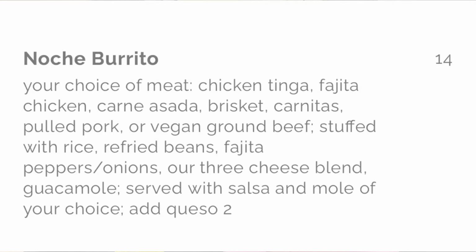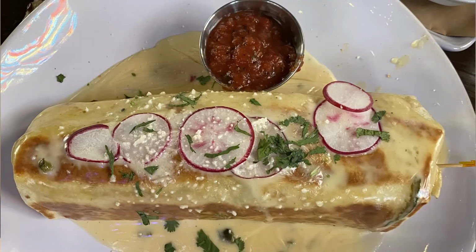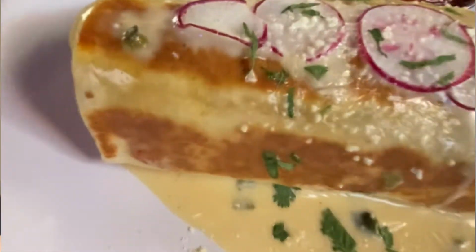So the burrito, you can have your choice of meat: chicken tinga, fajita chicken, carne asada, brisket, carnitas, pulled pork, or vegan ground beef. And it is stuffed with rice, refried beans, fajita peppers and onions, and their 3-cheese blend. It can also come with guacamole if you want it. I did not. And it's served with salsa and mole of your choice, and you can add queso.